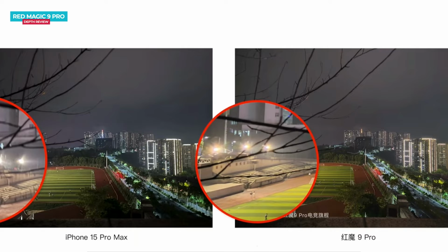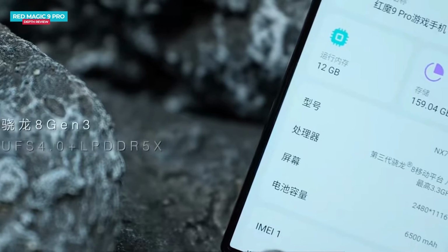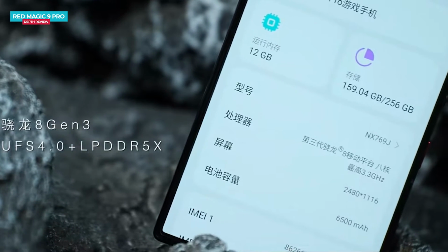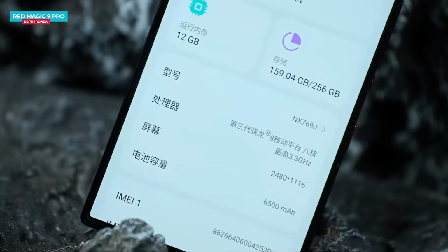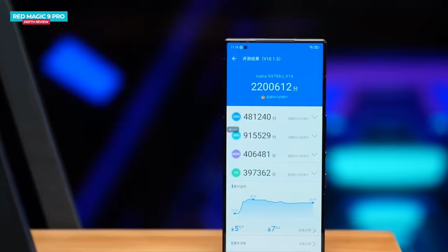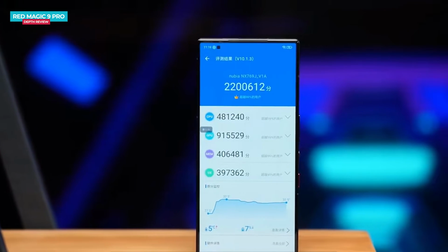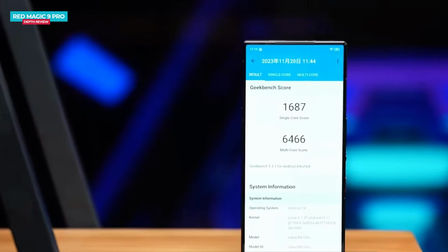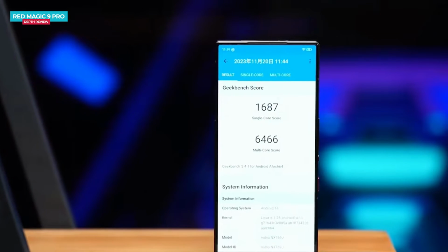Primarily as a gaming phone, it promises exceptional performance. It's equipped with the Snapdragon 8 Gen 3 processor, UFS 4.0 storage and LPDDR5X RAM, creating a top-of-the-line combination. When you look at the Antutu score, it surpasses 2.2 million, which is notably higher compared to the Xiaomi 14 series. Additionally, the Geekbench 6 score showcases 1687 points for the single core and 6466 points for the multi-core, highlighting its powerful performance capabilities.